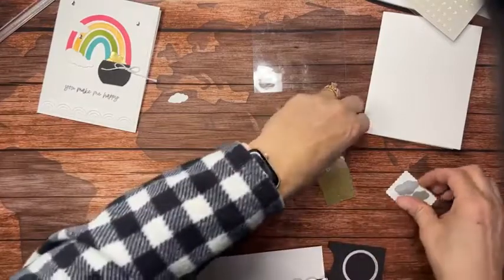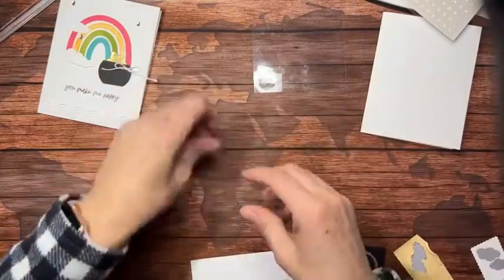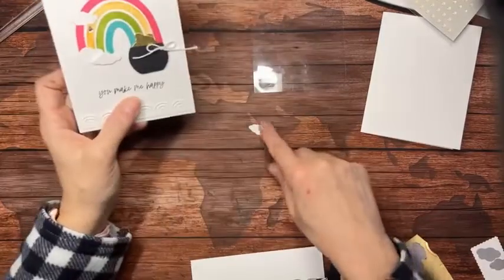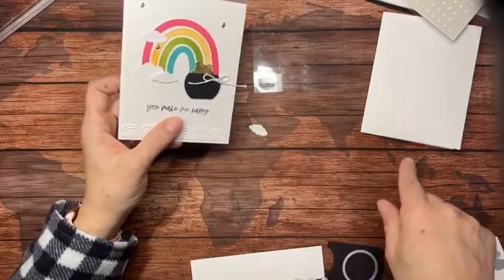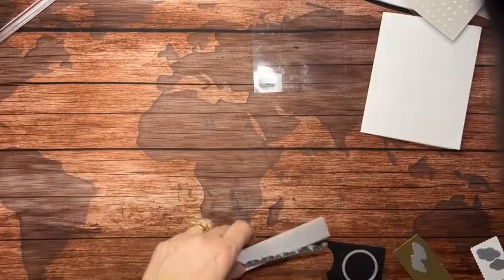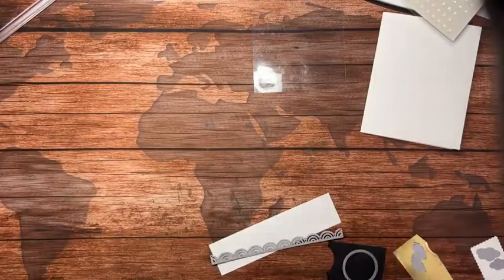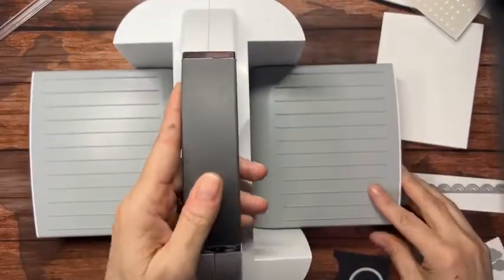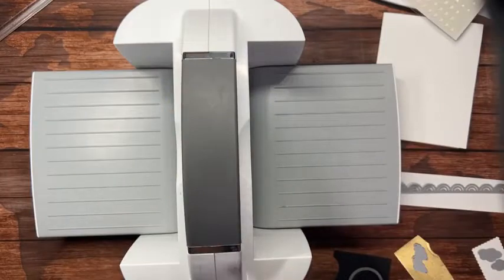So I should be able to get all of these pieces at once. If I hadn't already had this one, I would have to run it through again to get enough clouds. But I thought ahead. I didn't really think ahead. I had it die cut already. I had some spares in my stamp case already.